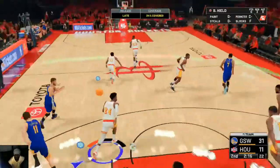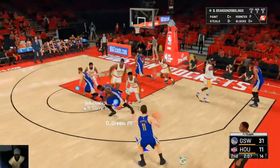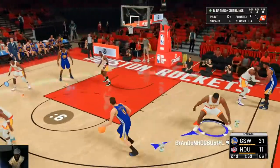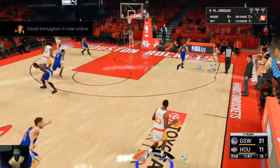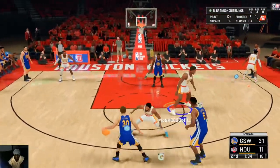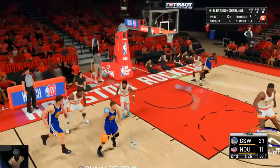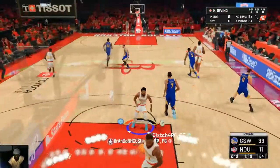Here's the step back. And he tries off the glass, but it's no good. Outside, KD. Some nice passing by Oakland here. Thompson surveying the floor. Down to 5 on the shot clock. Pass to Looney. It's Curry outside. Another miss by Curry. Houston trails by 20. Here's Jordan. Another miss, and they desperately need a bucket. Outside Curry. Pass to Looney. Now here's Durant. And then Durant with the jam.